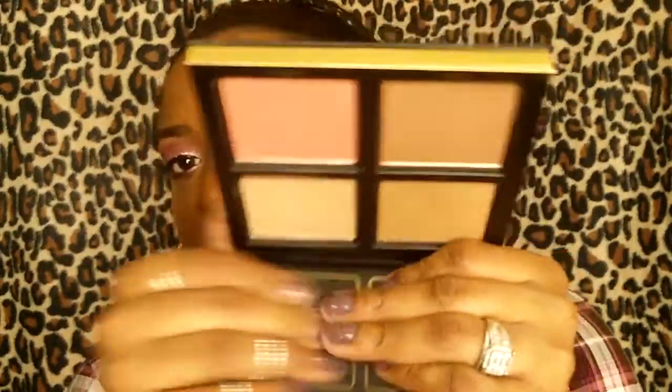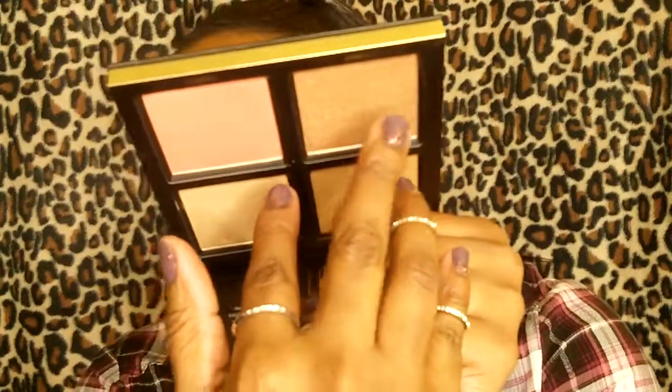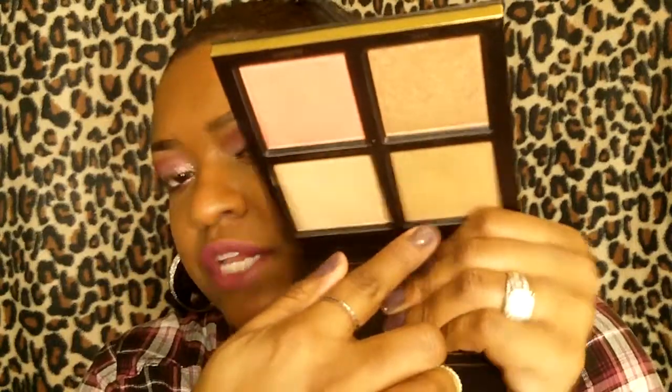These are $45, kind of pricey, but they're worth it for one reason. I'm gonna show you the shades here. This is the blush shade in Zanzibar, and then you have two highlighter shades. They're here, and this one is a cream shade, and it's called Fiji.